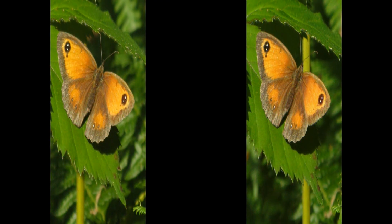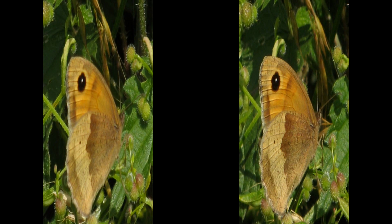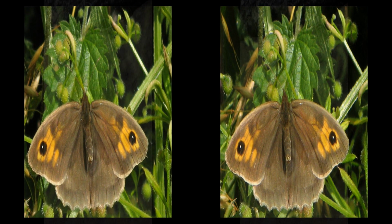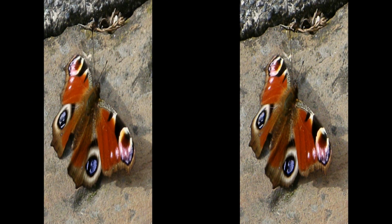In summer, butterflies are much more numerous. This is a gatekeeper butterfly, and two pictures of the female meadow brown. This time of year also supports our more colourful butterflies, such as the peacock and the red admiral.